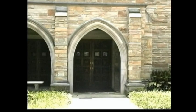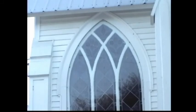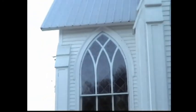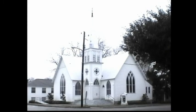Gothic is equated with arches and masonry. However, when this architectural theme is created in wood, it is called Carpenter's Gothic. Livingston United Methodist Church is a fine example of Carpenter's Gothic.